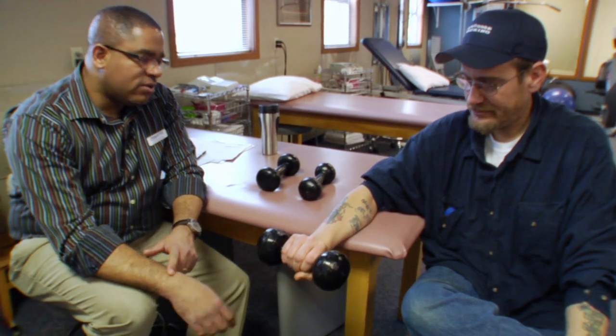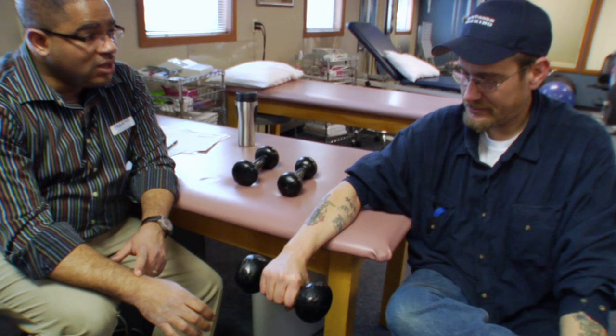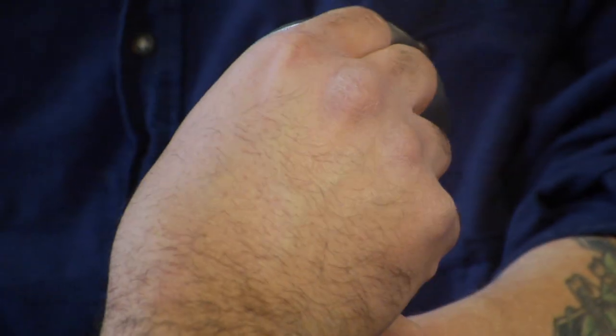So this is a great wrist strengthening activity, but it's 10 pounds, and as you begin to fatigue, we want to test and see what your endurance is like. What does it feel like to grip that heavy a weight for this long? Again.